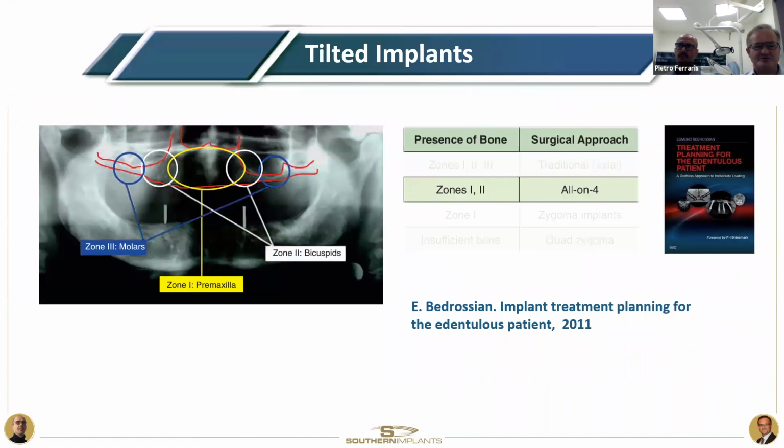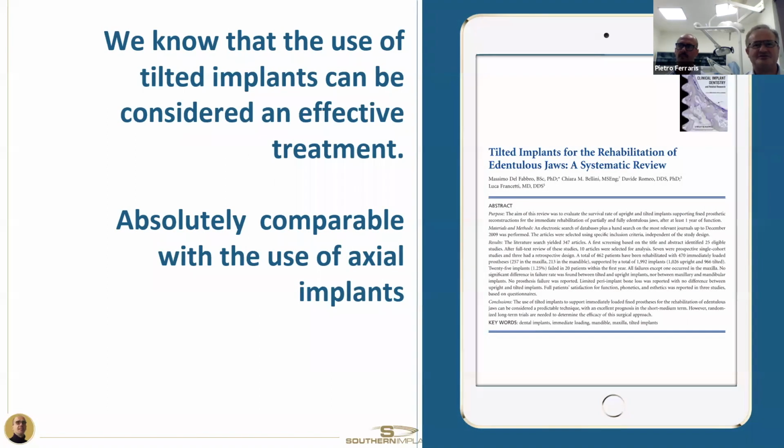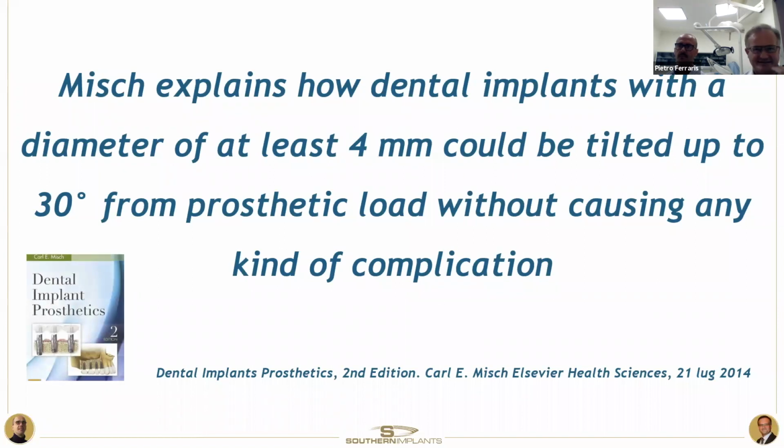We know that the use of tilted implants could be a good choice for the treatment, and tilted implants can be considered effective, comparable with the use of axial implants when we have bone in class 1-2 of Bedrosian. Misch explained how dental implants with a diameter of at least 4 millimeters could be tilted to 30 degrees without causing any kind of complication from the biomechanical and biological point of view.